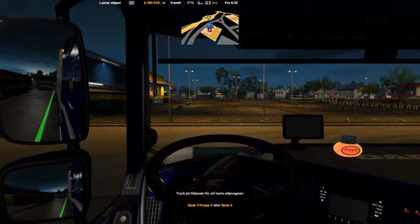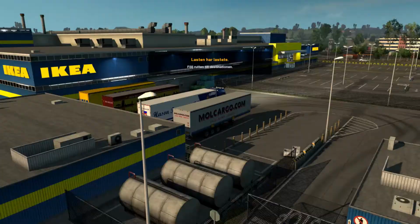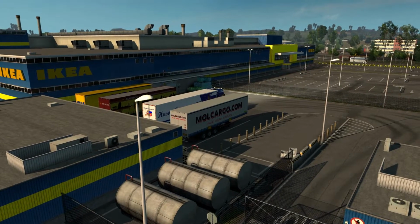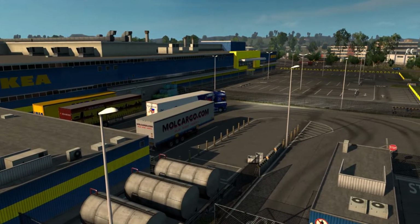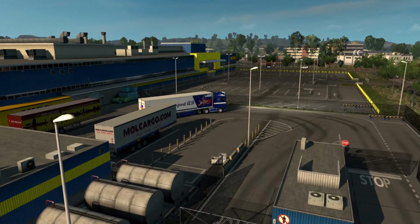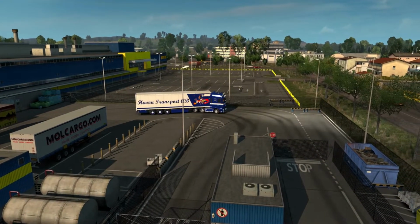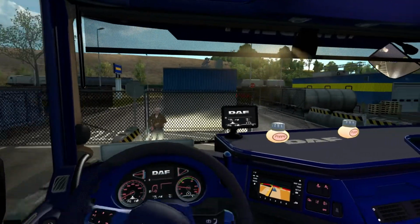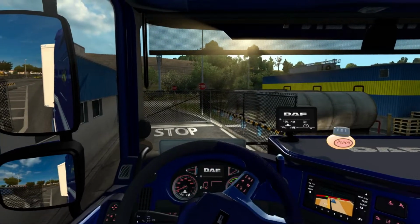And we are loaded and the sun is up. This is not a very long journey. Not as long as the one yesterday from Torino to Ancona. This is not half that long, if I'm right. Somewhere around 200 kilometers or so. So it will be a nice and smooth ride.